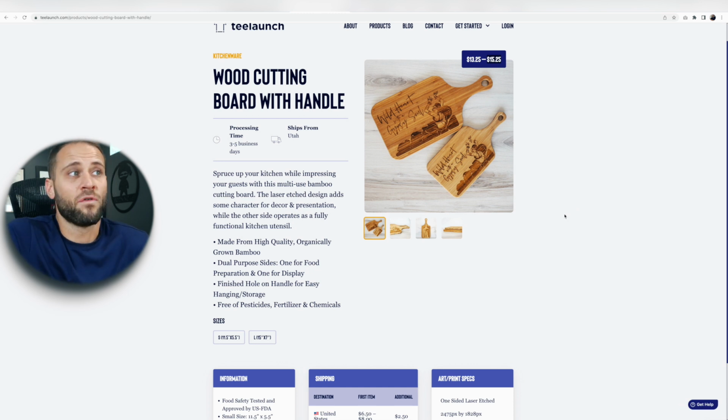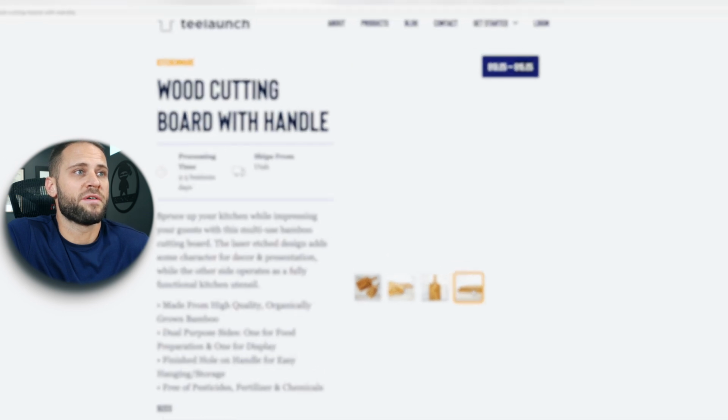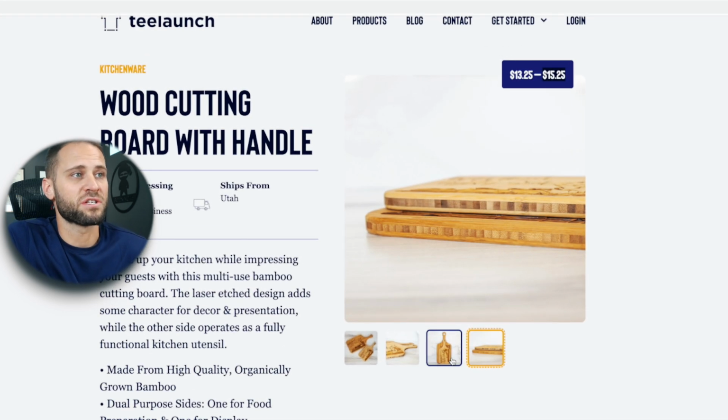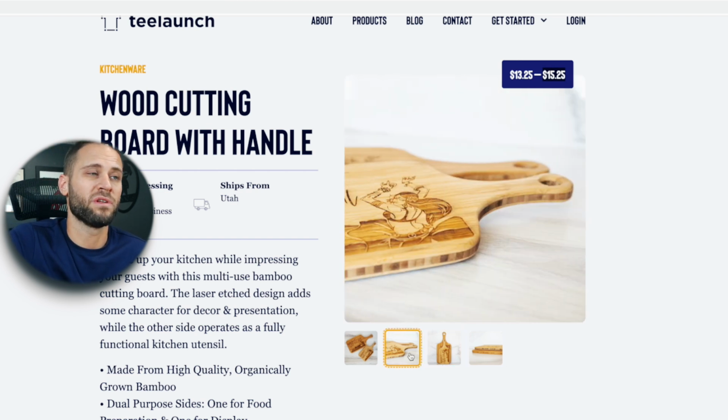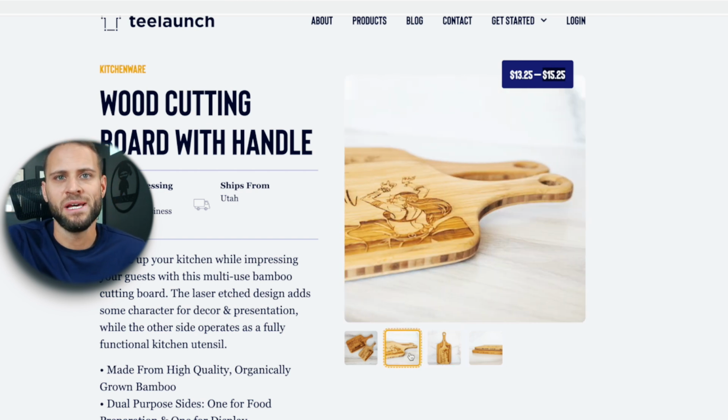Now, like I said before, I don't have a sample of this. From all looks and indications, this does look like a high quality product if we look at the mock-ups here. And I think overall, if you did want to have a wood option, this could be a cool option for you to have on your store.